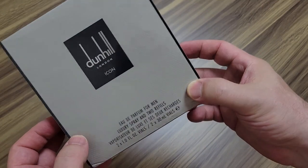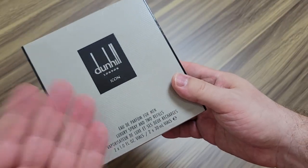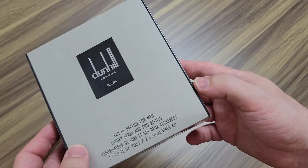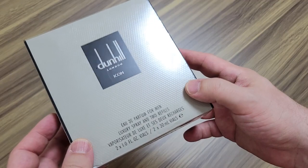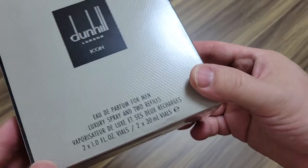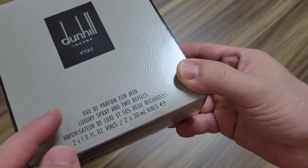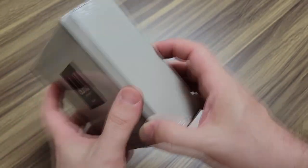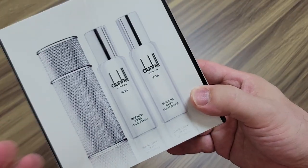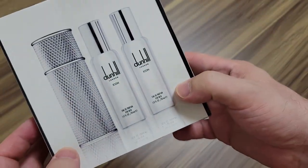So like I said with Dunhill Icon, this is always mentioned on a lot of YouTube videos as a very versatile fragrance. It's clean, it's fresh, it's great for the warmer months, but this is one of those fragrances that people say you can wear all year round. It says eau de parfum for men, but I looked on Fragrantica, and Fragrantica lists this as an eau de toilette. Some of the comments talk about the eau de toilette versus the eau de parfum, so I don't know what's going on with that. But this is the eau de parfum.